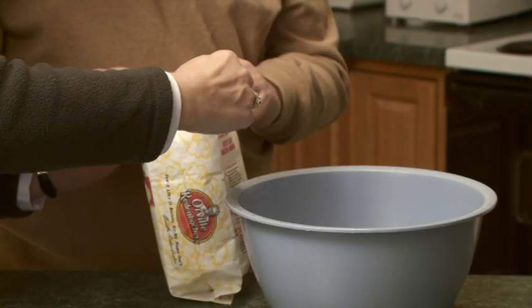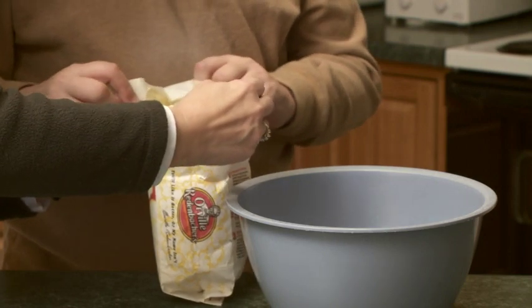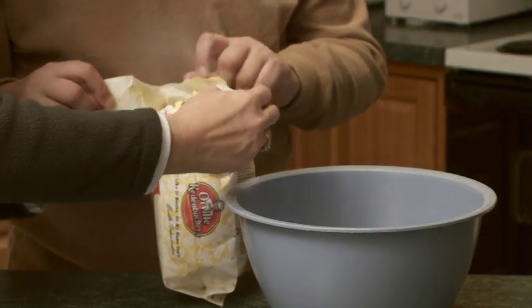Lastly, when handling hot items, be careful of steam. It can cause a burn.